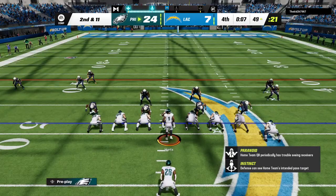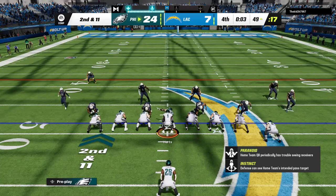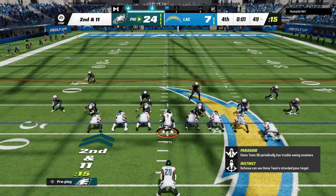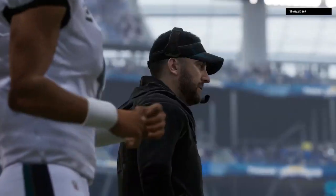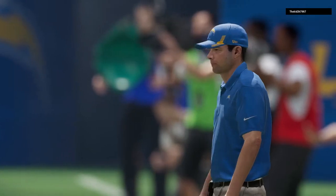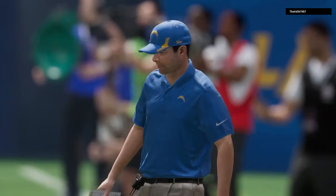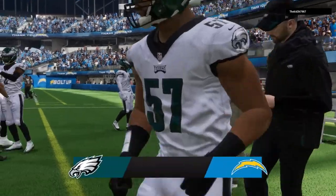Here we go, here we go. So it's a victory here for the Philadelphia Eagles. And we talked so much about the turnover battle determining who wins and who loses. This game, no exception. They didn't turn the ball over at all, and they go on to victory.